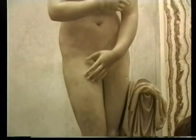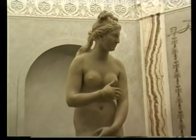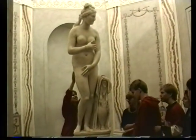This completes our visit, and of course there's much more in this fine museum than we can show you in a few minutes in the program. So when you're in Rome, you must visit the Capitoline Museum. You'll really enjoy it.